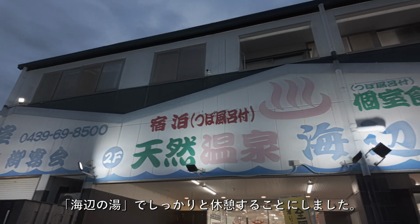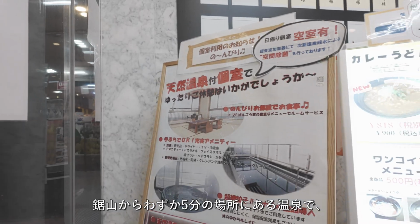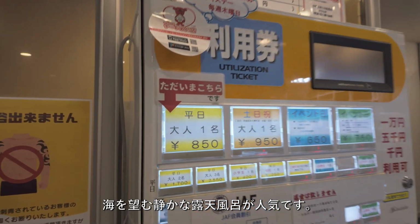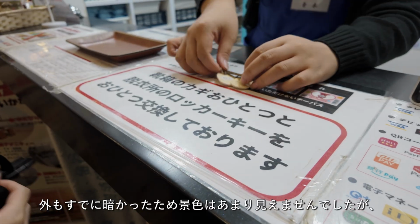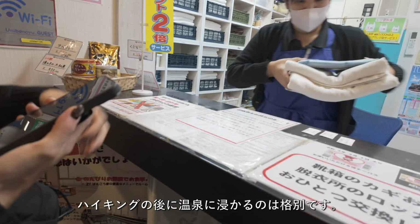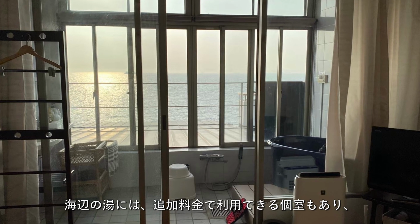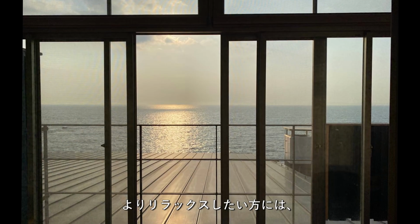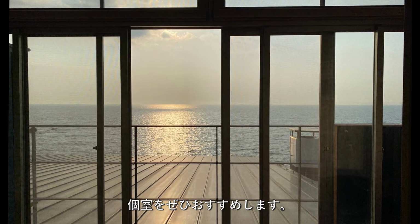After the hike, we treated ourselves to a well-deserved break at Umibe no Yu, an onsen just 5 minutes from Nokogiriyama, renowned for its peaceful open-air baths overlooking the ocean. Since we used the common bath, I wasn't able to film, and it was already dark outside, so the views were limited. But honestly, there is nothing quite like soaking in a hot spring after a good hike. Umibe no Yu also has private rooms for an extra fee that we could enjoy on a previous visit, which added a great sense of privacy. Definitely something I'd recommend for a more relaxing experience.